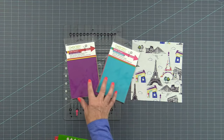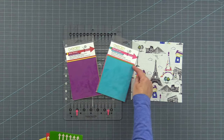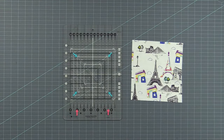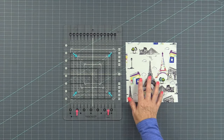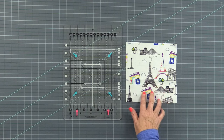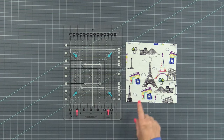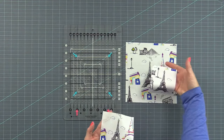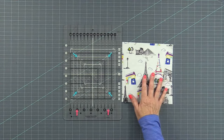They come in two different packs of colors, 3 colors in each, and believe me, I use them all the time. So figuring out what size I want here for the Eiffel Tower, probably if I'm using it in a square position in a quilt, I would be cutting it to a 4.5-inch square. You could also do a rectangle easily, but I'm going to show you how to do the 4.5-inch square.